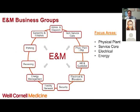Our primary focus for this GPRO Work coaching program was the physical plant, the service mechanic team, the electrical team, and our controls and energy teams. And the reason they were our initial focus, because they're constantly customer facing, first and foremost, and then also they do have the greatest impact on our operations in terms of driving our energy footprint. Next slide.